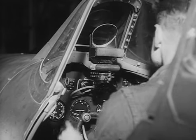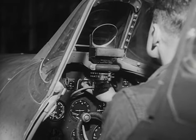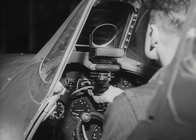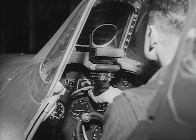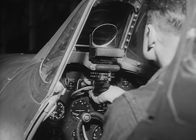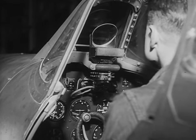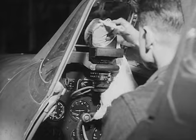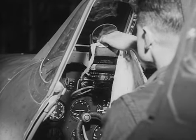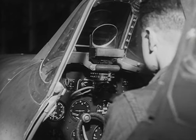He sees that the GM2 or GM3 reflector sight is illuminating correctly, and that the dimmer switch is operating efficiently, and checks for deterioration of the graticule. He sees that the firing button is left in the safe position.